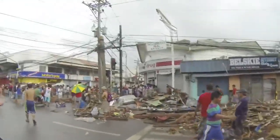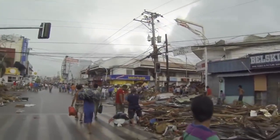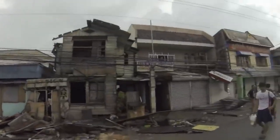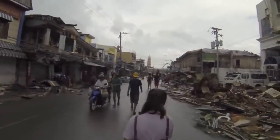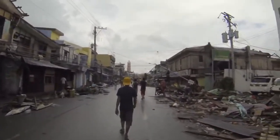Someone's yelling, it's probably not at us, but we've got some looting going on at a drugstore there by the looks of it. People are starting to get pretty desperate, it would seem. You can see we're just basically heading back to the hotel to meet Mark. This town is suffering very badly.